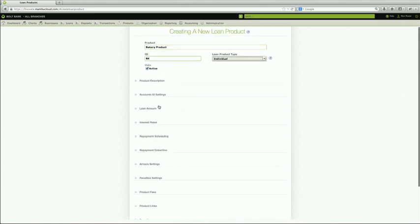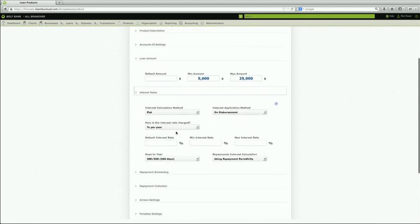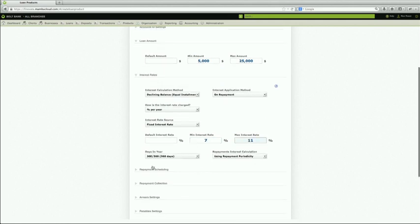But naturally, I want to start to create some constraints about the kind of products I want to launch. So let's say we'll put some constraints around it and say we want to have loans that are from $5,000 to, let's say, $25,000. And we'll set up the interest rate parameters on this. There's a lot of flexibility in how we set up the different products, so I'll try to keep it quite simple for this one. So we'll have a declining balance loan. We'll say with a minimum interest rate of 7%, maximum interest rate of 11% per year, and keep the other settings pretty standard.